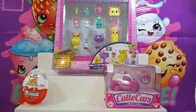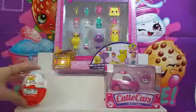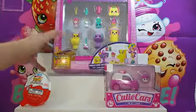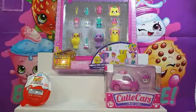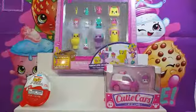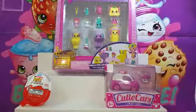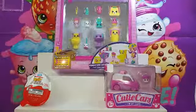Today we've got a Kinder Joy egg. These are the new ones. They are spring themed, so they're going to be really cool. We also got a Bathing Bunny decorators pack. There's that toilet. Please don't let us get bumped for that. And a cutie car. Very, very cute.